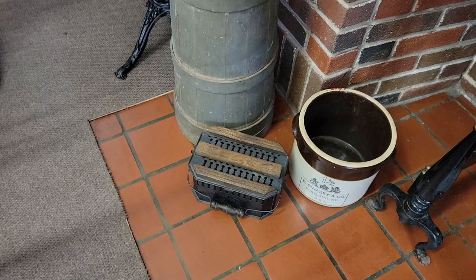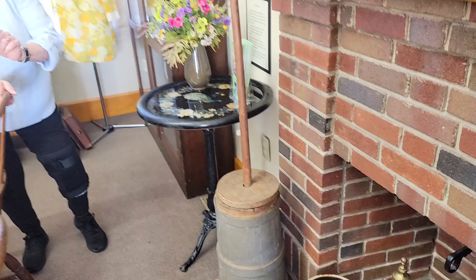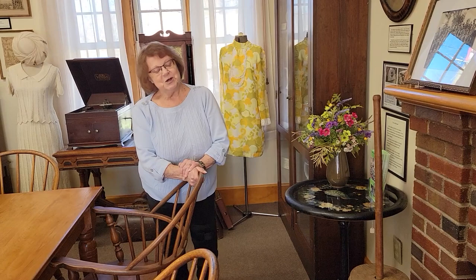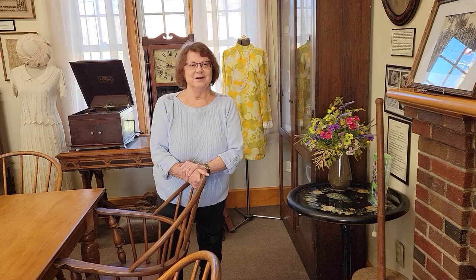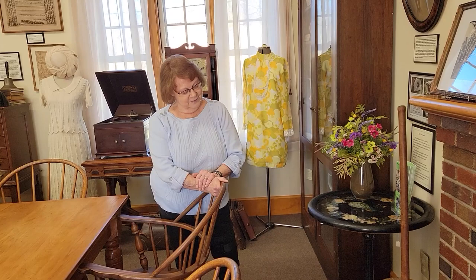This one did not come from Grafton. That was a gift from our friend Corinne, who grew up in France. When she saw our foot warmer, when she started working at the museum for us, she said, I have a foot warmer at home that belonged to my grandmother. So the countries were very much alike. Every country back in the early 1800s didn't have central heat, so they had to do the best they could. So Miss Corinne gave us her foot warmer as a gift.